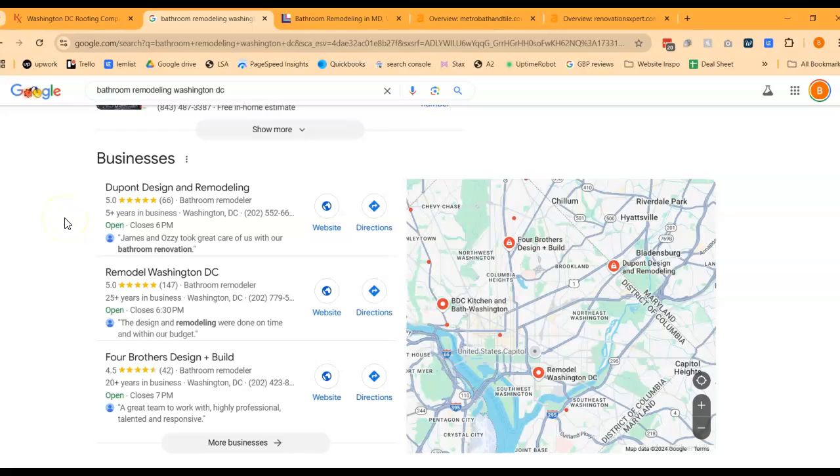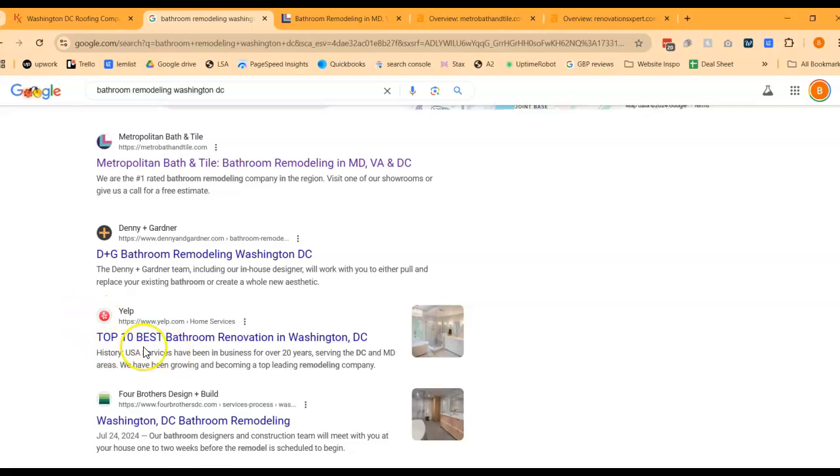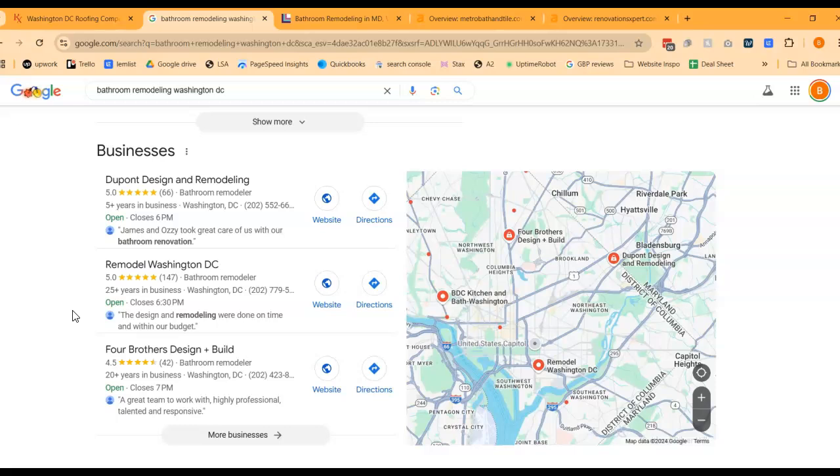And then 3, getting your name, address, and phone number listed in as many relevant online directories as possible. Things like Yelp or Yellow Pages. Getting yourself listed on these profiles is going to help increase your online footprint and therefore get you widely recognized.